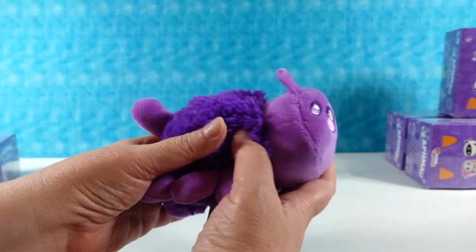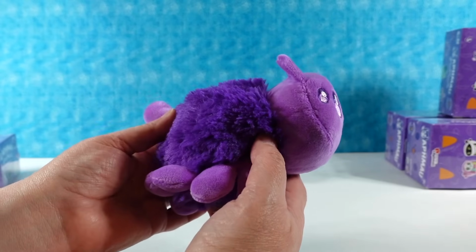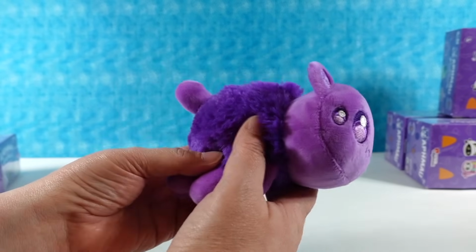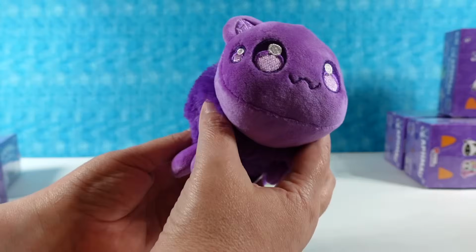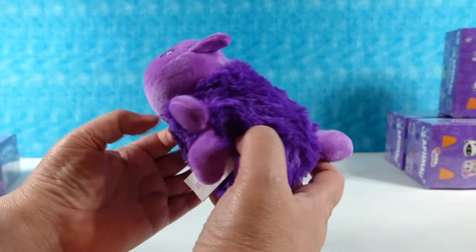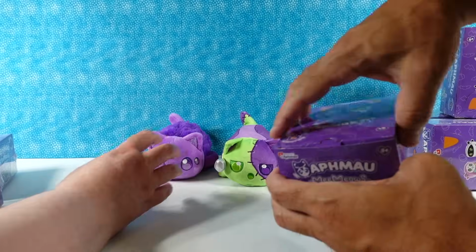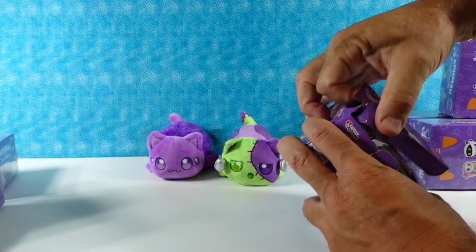This one to me should smell like grape soda. When I open this, it just looks like it should smell like grape. But it doesn't. Let me check. Nope, it just smells like stuffed animal. It's so cute, though. I love a little spider. That is really cute, Spider Cat. Really pretty color purple, too.